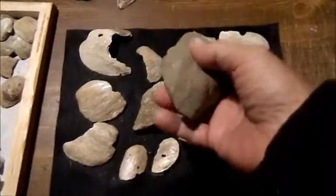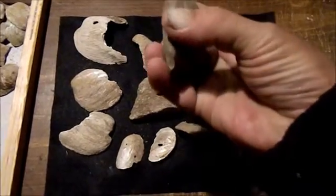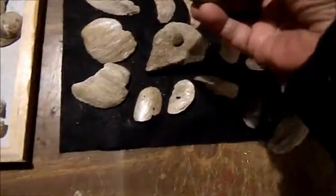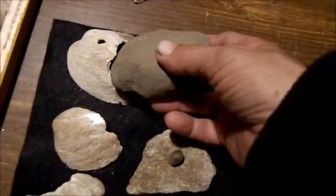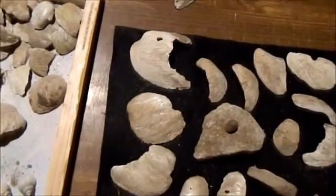And I found this celt-like stone with a blunt bit, which just happens to fit this one. So I believe this one probably was broken by this or a very similar celt-like stone.